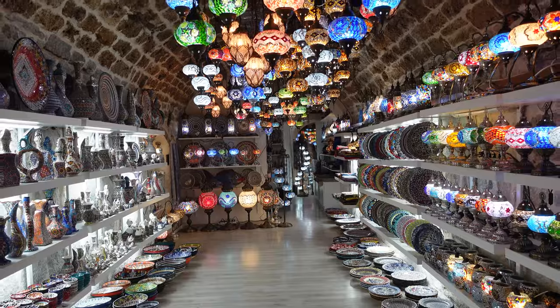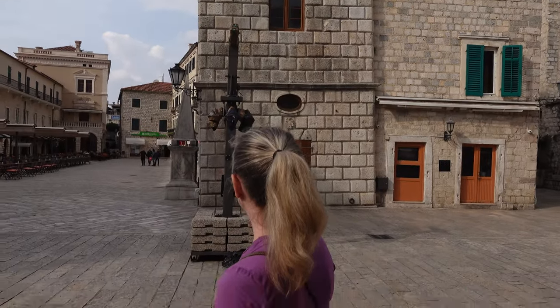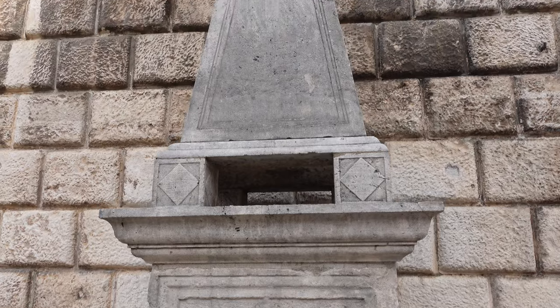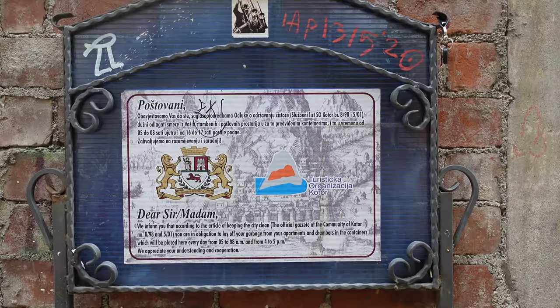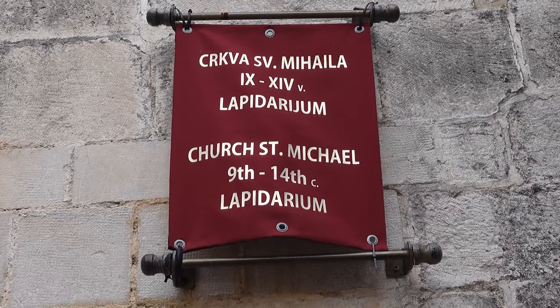Pretty sure 1166 means old. Now, if we're only shipping things back, I'd buy a ton in there. For you that are taking notes, when we first came by here, we were right up there. Kotor and Kattie. I don't know what this is, but it's got an obelisk. It's pointing towards the clock. I'm sure it means something. It's only from the 9th century. It's basically new.